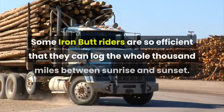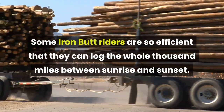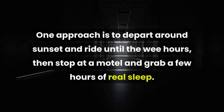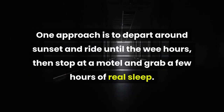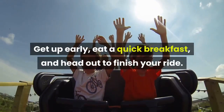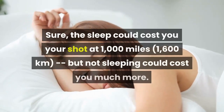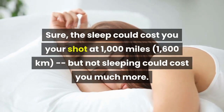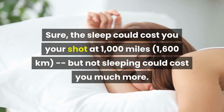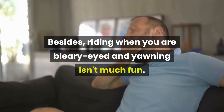Some Iron Butt riders are so efficient that they can log the whole 1,000 miles between sunrise and sunset. One approach is to depart around sunset and ride until the wee hours, then stop at a motel and grab a few hours of real sleep. Get up early, eat a quick breakfast, and head out to finish your ride. Sure, the sleep could cost you your shot at 1,000 miles, 1,600 kilometers, but not sleeping could cost you much more. Besides, riding when you are bleary-eyed and yawning isn't much fun.